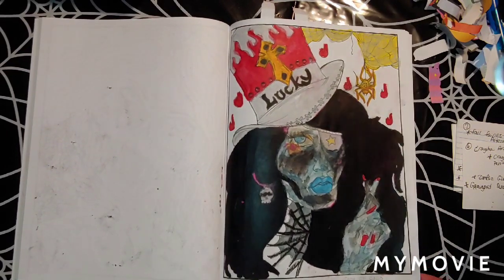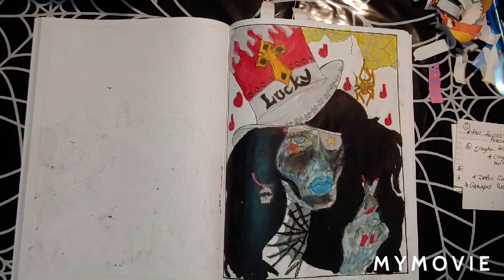I liked how she turned out. At first I didn't like it, but it is what it is. I ended up liking it, I guess, the more I looked at it. I've got the picture on my phone as the wallpaper, so I like it pretty well. It turned out okay.